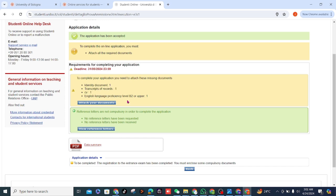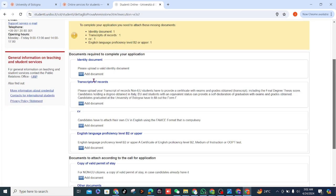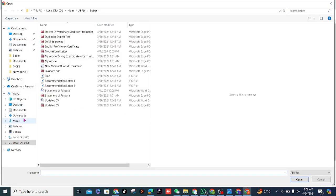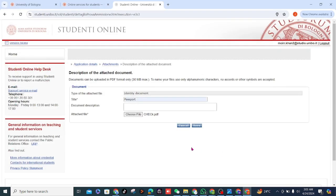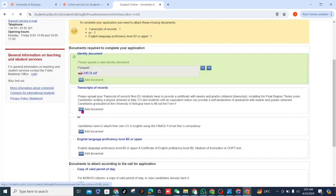So I will just click on the add attach documents button, and I will upload these documents one by one that are required. First of all, I have to upload an identity document. You can write here passport, then click on attach file and upload file. Okay, then click on the save button. It is uploaded. Now you will upload your transcript.